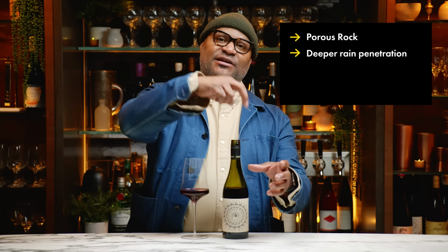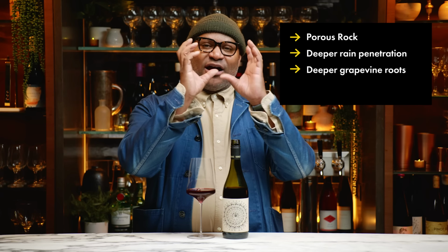You look at the Central Otago, it's mountainous, it's a very dry climate, but what you get is those big temperature swings that are really great for Pinot Noir. So the soil type in Central Otago is mainly composed of schist, which is very porous. Porous soil means that water from the rain actually falls deeper. In order to extract water and nutrients, the grapevine struggles and has to dig deeper. The more it struggles, the better concentration you get.